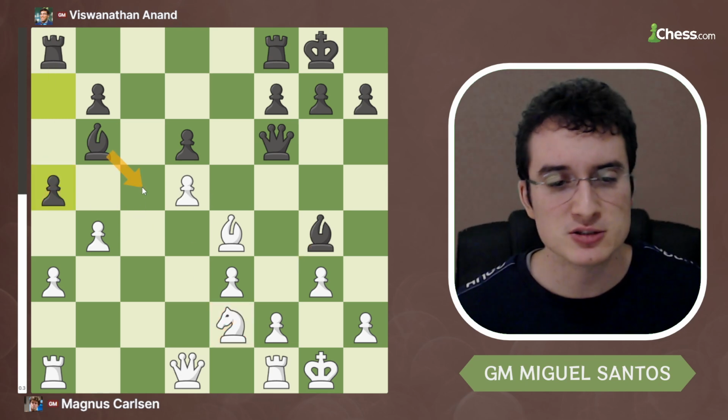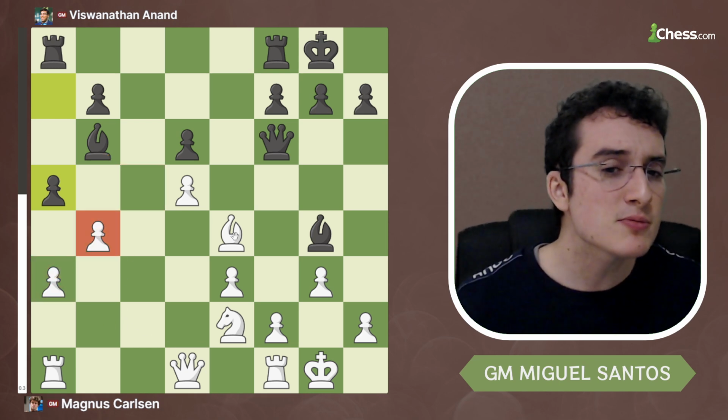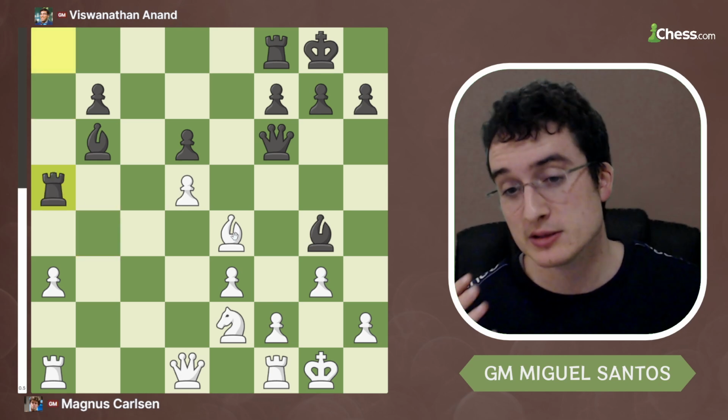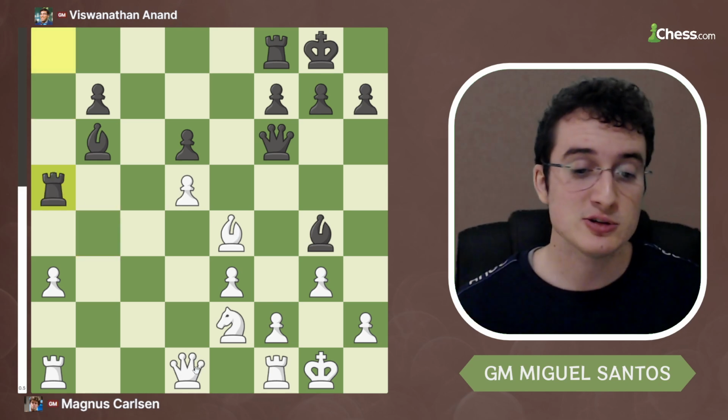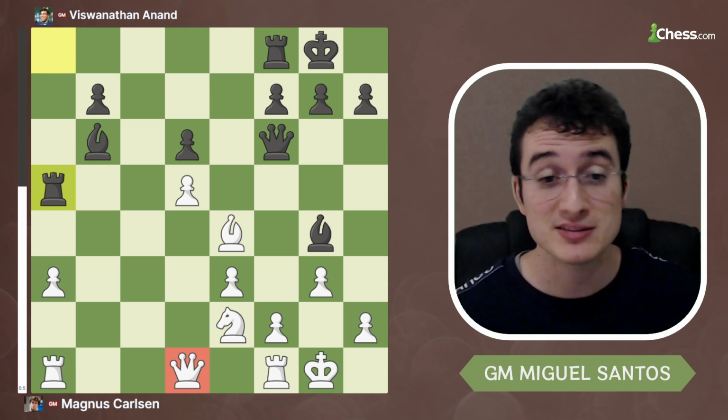If we open, also c5 is a really nice square for the bishop once this guy goes out of here, so definitely black have some counterplay. Ba5 and rook a5.